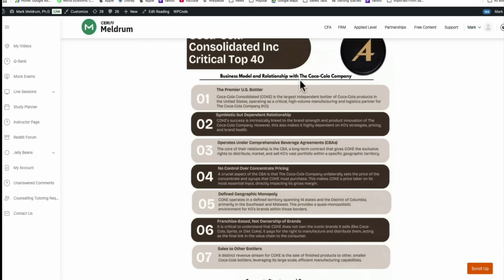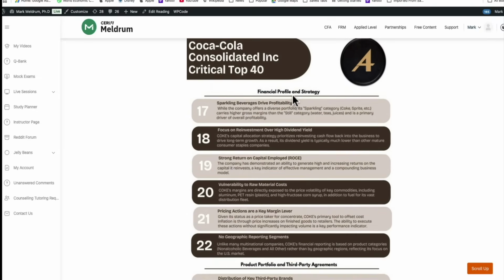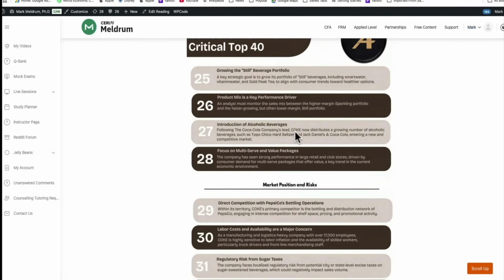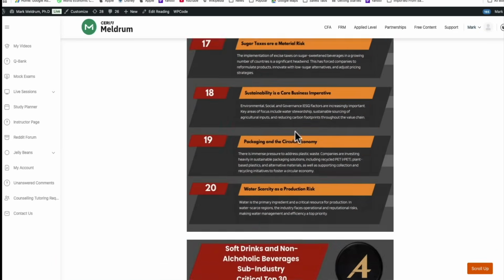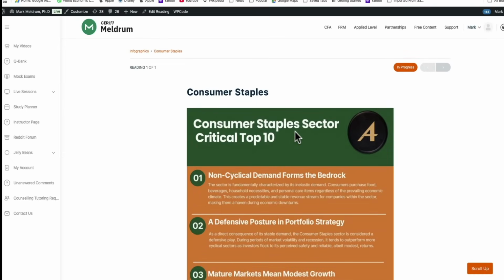business model and relationship, corporate structure and governance, operations and logistics, financial profile and strategy, product portfolio, third-party agreements. So everything that I think is important to know, 40 points. And so we're going to fill out all the sectors. Every company, hopefully, depending on the structure, every company that you get to, you'll have gotten to through 100 points. 10 at the sector, 20 at the industry group or industry, 30 at the sub-industry, and 40 at the company. So there is the infographics.